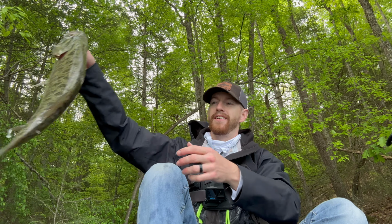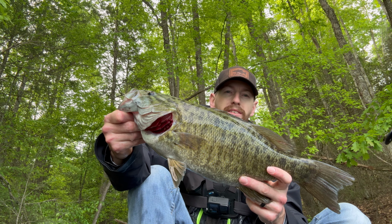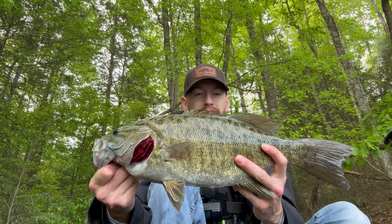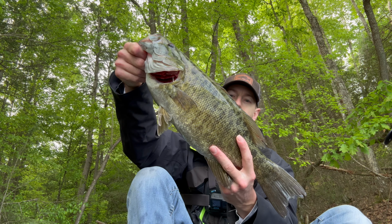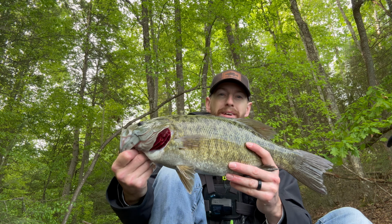All right, I want to go ahead and apologize for this camera angle, but this is the best I can do. Fish ended up over 20 inches, so it wasn't a PB on length, but 3.57 on the scale. I believe this is my PB smallmouth as far as weight goes, and out of my hometown lake that I didn't even know this fish existed in. Unreal, man.